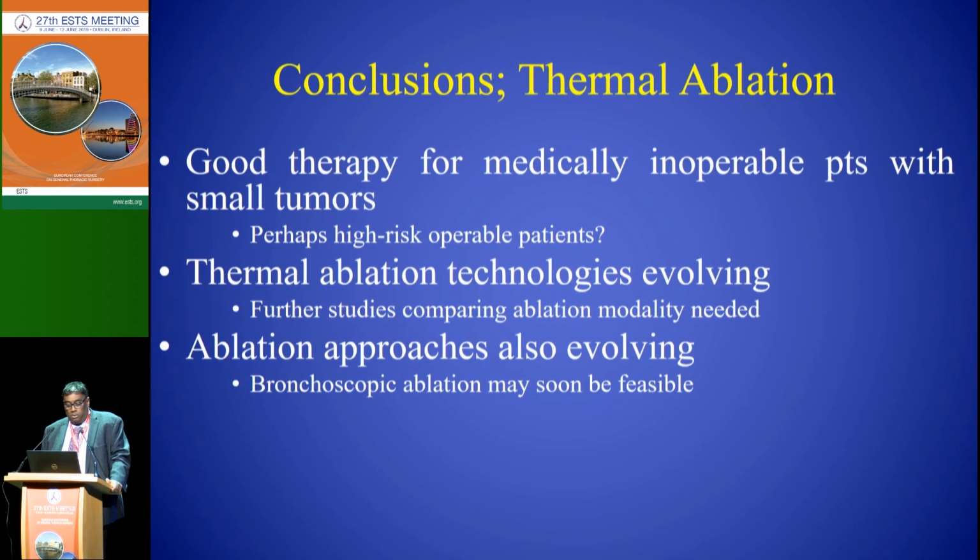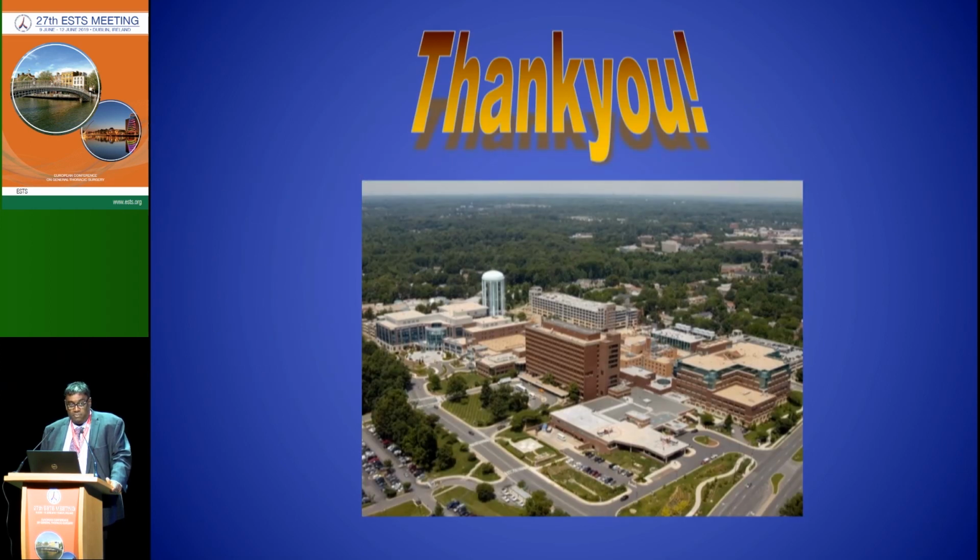So I'll conclude by saying that I think thermal ablation is still a real therapy, and the results with percutaneous ablation, I believe, for small tumors are as good as SBRT. And I think that this is coming, and I think as surgeons, we need to kind of embrace these technologies and figure out how to include this in our practices. The ablation technologies are evolving, and also the approaches to getting there are evolving as well. And whether robotic bronchoscopy is going to become the standard, I don't know. I'll stop there, and we'll hold for questions and have kind of a panel.